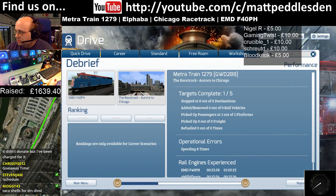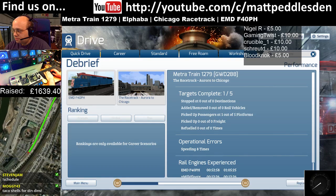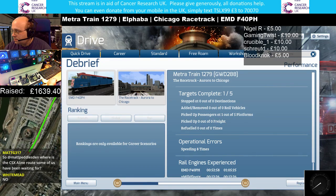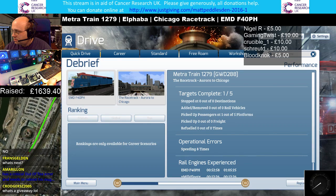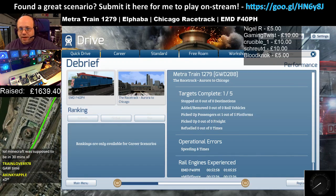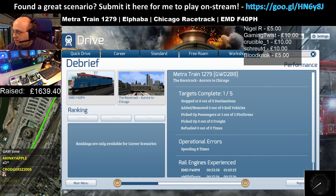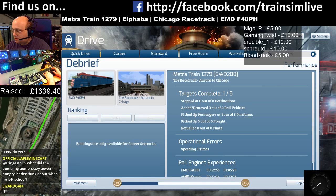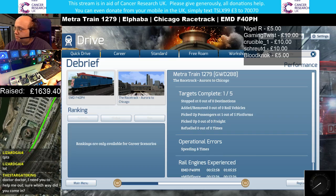Right. Just checking what's going on with... So that scenario, by the way, was Metra Train 1279 by Elphaba. So that was cool. Okay. So, right, let's get on with Darkness scenario first, I think. Let's do that.